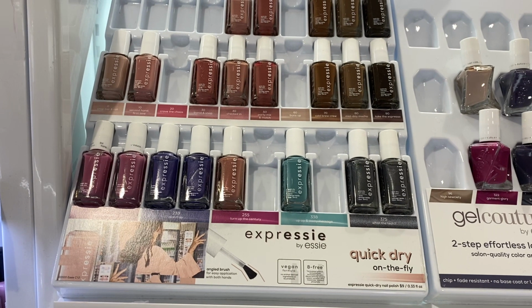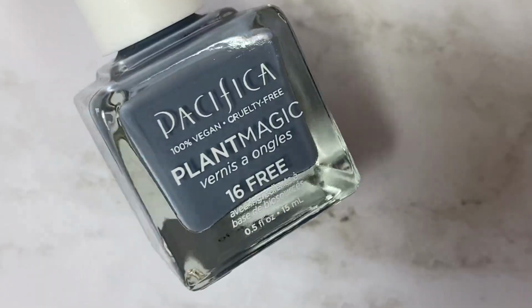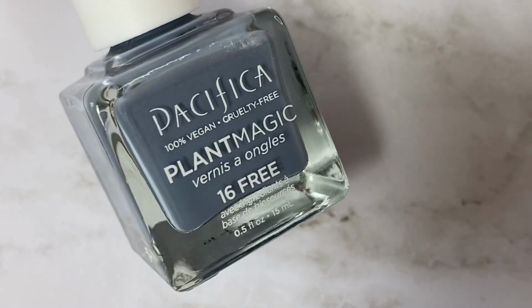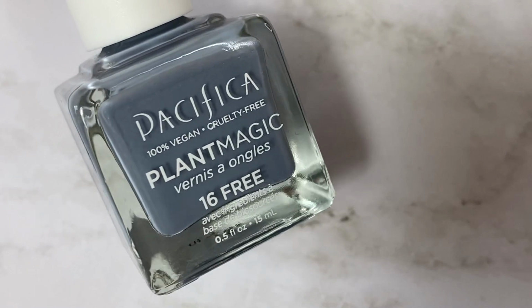So now let's take a close-up look at the polishes that I got. This first one is from Pacifica. It's called Blue Moon. It is this really pretty blue-toned gray. I think it's so, so beautiful.